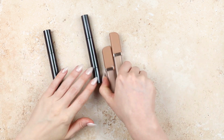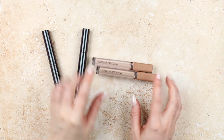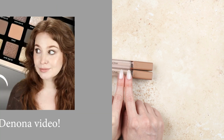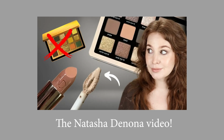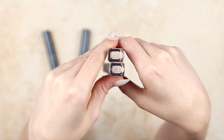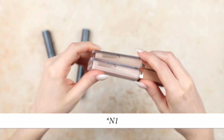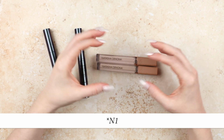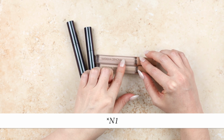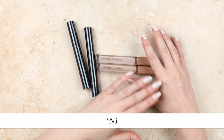But I wanted to end on a high note instead of a low note, and give a complete update on the Natasha Denona concealer, because I reviewed this concealer in my Natasha Denona video, but I had a different color. These two are Y1 and RN1. I can't remember what the shade was of the one that I had in that video, but it was the lightest, just neutral, whereas one of these is the lightest yellow and one of these is the lightest rosy. But the lightest neutral was darker than either of these, and it was just way too dark and peach for me.